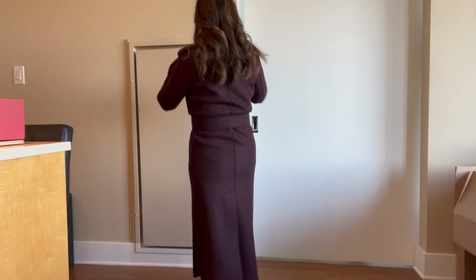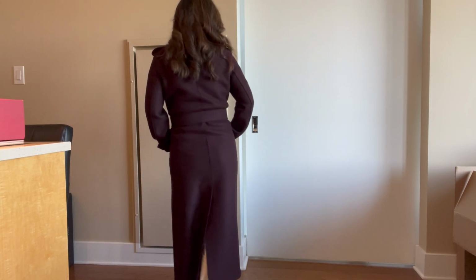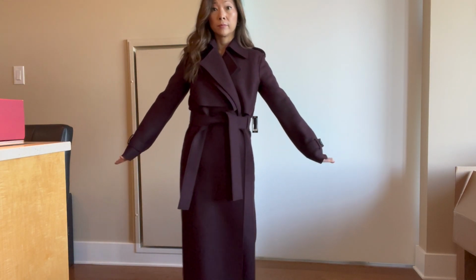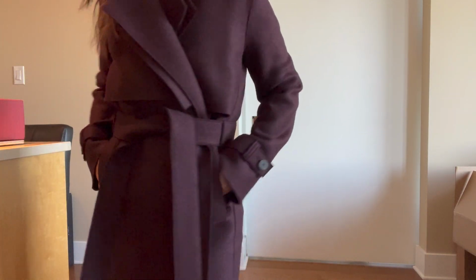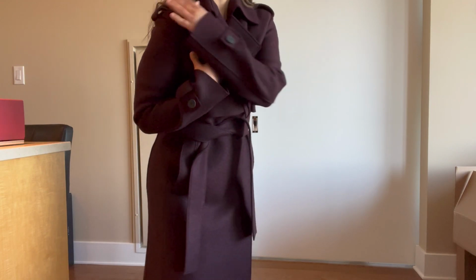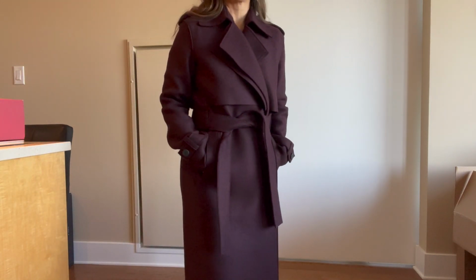This is not a lined coat, but it is so comfortable. It is so beautiful. It's very substantial. This is made in Italy. These are Italian sizes. I got a size 40 women's Italian and it fits me perfectly. I'm usually a size 4, so that might give you some sort of frame of reference, but it is perfect and I love it so much.